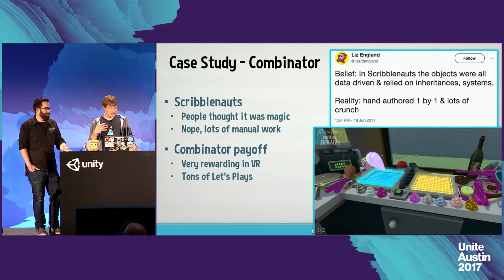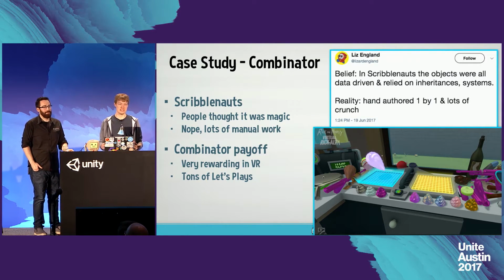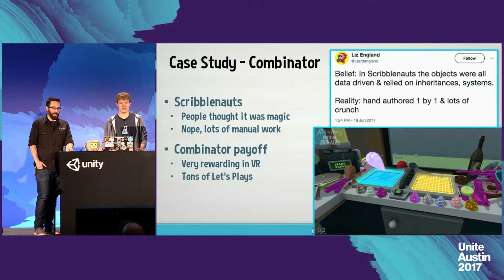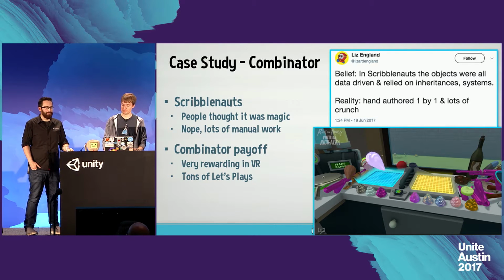So we ended up just leaning into it and doing tons of manual work. But the end result is you put anything on there, you get something interesting. And people make lots of crazy things, and lots of crazy things that we have never even seen before, simply because there's so many possibilities. It ended up being super, super rewarding to do in VR. And people return to Rick and Morty a lot to just mess around with the Combinator. And we've seen so many Let's Play videos. Someone's like, oh, I want to see all the permutations of poop, for example. And they would just make an entire video about that, and it's super awesome.